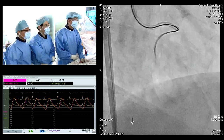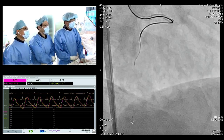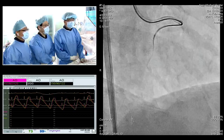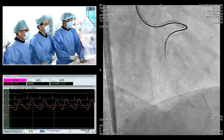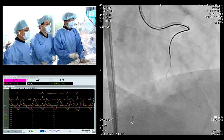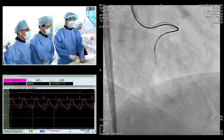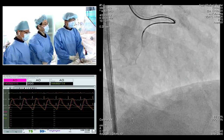We started the antegrade approach with the Fielder XT. I like Fielder XT. So Corsair and AL1 guiding is selected for strong backup support. Left system is XB 3.5. It is quite different because the previous attempt was a jerking guide and left was jerking. And today XB and then AL1 guiding is selected to make strong backup support. So next.